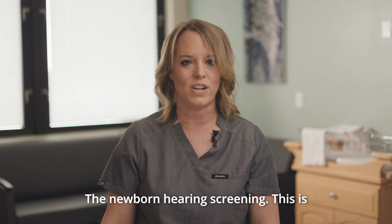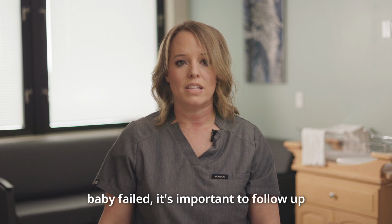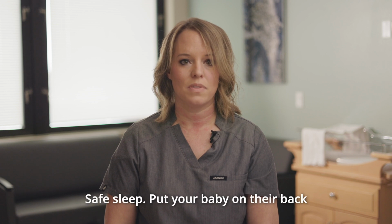The newborn hearing screening. This is done in the hospital to check hearing. If baby failed, it's important to follow up in 1 month with a local audiology clinic.